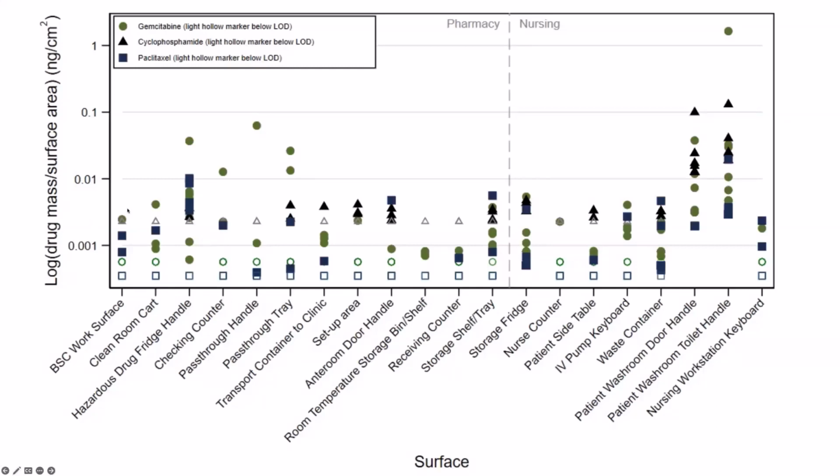So what you can see here, for instance, is the biological safety cabinet. This first column here is quite compact, so not much variation, and it's quite low. So this is perhaps understandable in the sense that this is where drugs are prepared. And so this surface gets a lot of cleaning. And you'd expect it, therefore, to be fairly clean. And when you surveil it, you don't find much.